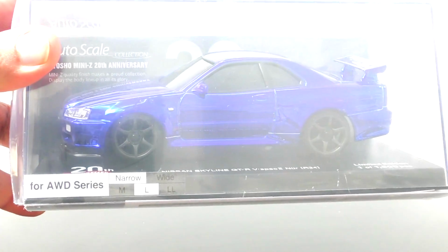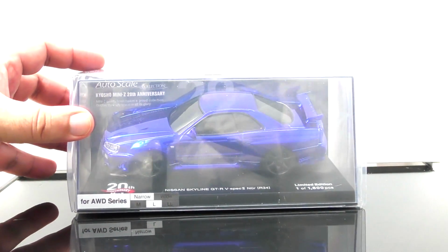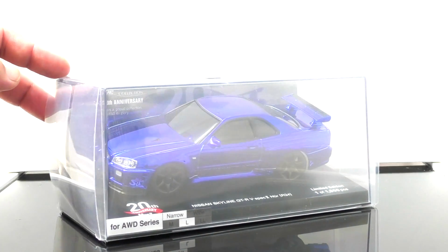Oh yeah, guys, it's beautiful. Have a look at that. It might not be doing it justice as per usual, guys, and I know there's a bit of glare there, but what an absolute little beauty, guys. We're going to put that on the display stand and have a look at it.